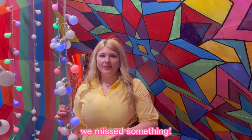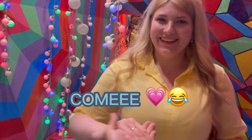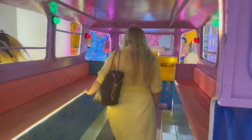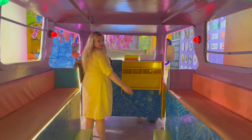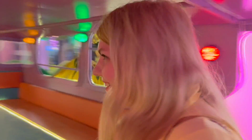We missed something. Jeep. The jeep is outside. I'm the driver. Oh, you're the driver. Boom, boom, boom. Give me the bayad. Bayad. Boom. Okay, go out of the jeep.